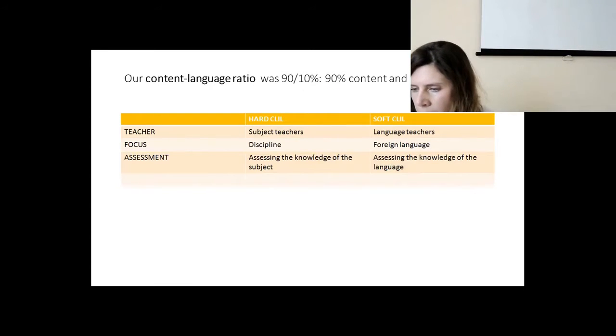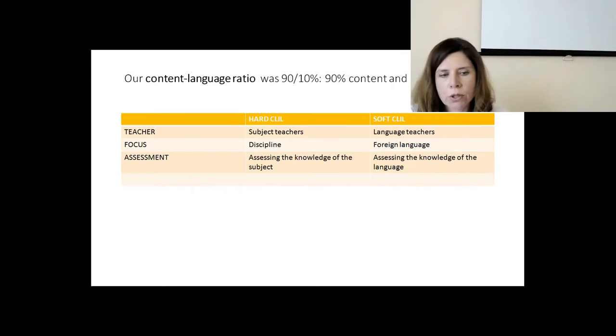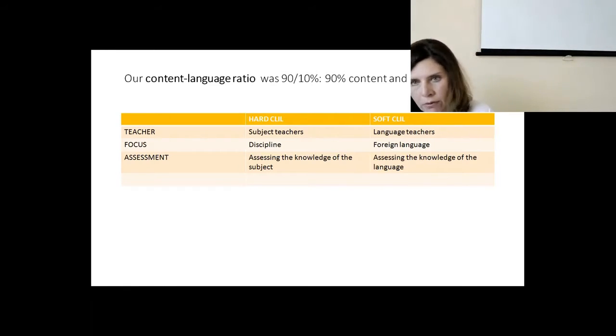Let me just mention that we decided to use this hard CLIL model, because there is hard CLIL type and soft CLIL type. And here you can see the differences. These two types differ in terms of teaching, focus, and assessment. We decided to engage this hard CLIL model as we wanted to concentrate more on neuromarketing rather than the English language itself.